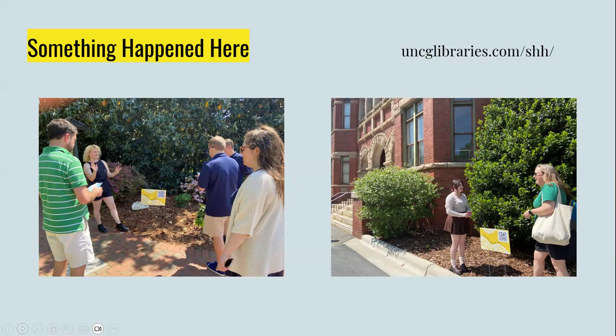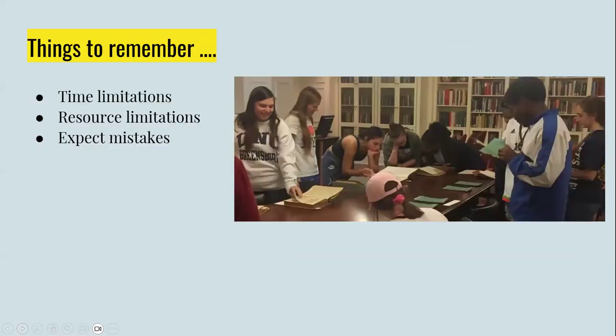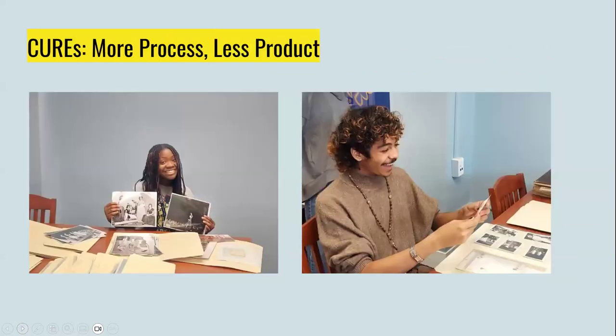Learning the process is the key here. We don't have an expected outcome. Remember, discovery is an important characteristic of a CURE. And we also shouldn't expect the students to produce perfect, successful research during this process. Again, they're learning. So with course-based undergraduate research, we're looking to support students who are learning a process without a strong focus on the final product. And yes, archivists, more process, less product.